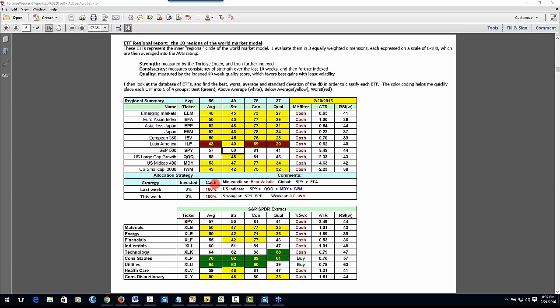So it's conservative, and this regulator, this governor, is keeping us from throwing money into the market too soon. Make sense?